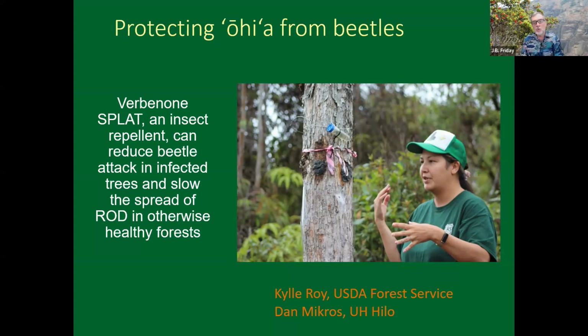So that's a tool for a different situation, when the disease is just incipient, your first tree. You could also use it to protect specific trees, but it does seem to be a tool that would help reduce the spread. It is a pesticide, so the registration and the regulations are still ongoing. It takes a while, but Kyle is hopeful we will be able to have that available soon.